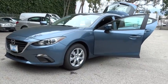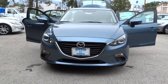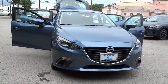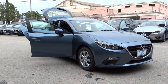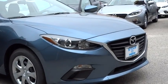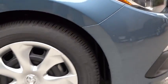2016 Mazda 3. A 2010 Car and Driver's 10 Best Award winner, the Mazda 3 meets your vehicle wants and needs. Powerful and economical, technologically savvy, and boasting top safety features, the Mazda 3 is the total package. This vehicle has less than 100 miles.